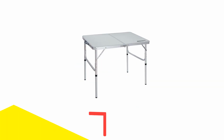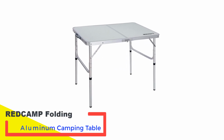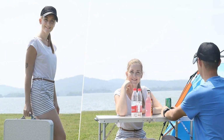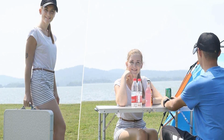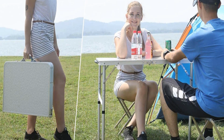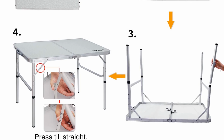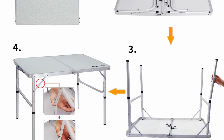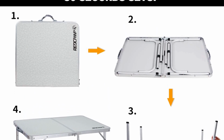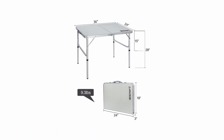Number 4, REDCAMP Folding Aluminum Camping Table. When fully unfolded, this compact table features a wide countertop to accommodate crockery, food and drinks, perfect for tailgating and picnics. This camp table has a telescoping design that allows you to adjust the height of the table from 15 inches to 28 inches, weighing only 9 pounds. This table is lightweight enough to carry with ease yet sturdy enough to hold up to 70 pounds of items. Because of its exceptional durability, remarkable design and hassle-free setup, this folding camping table is our best overall pick.